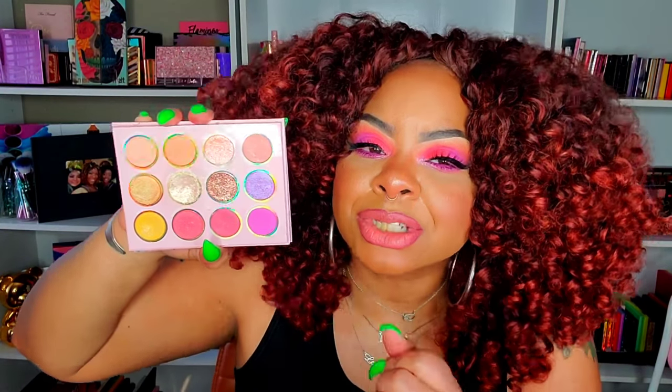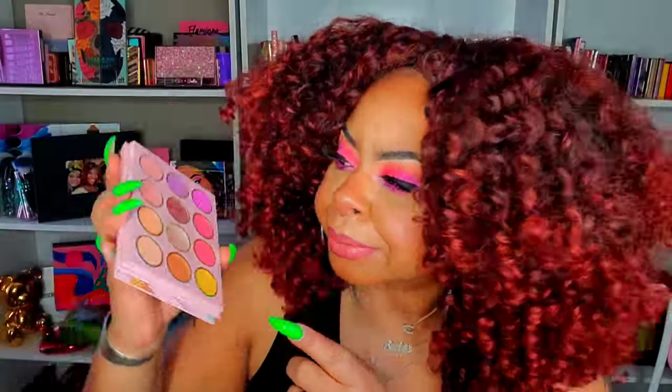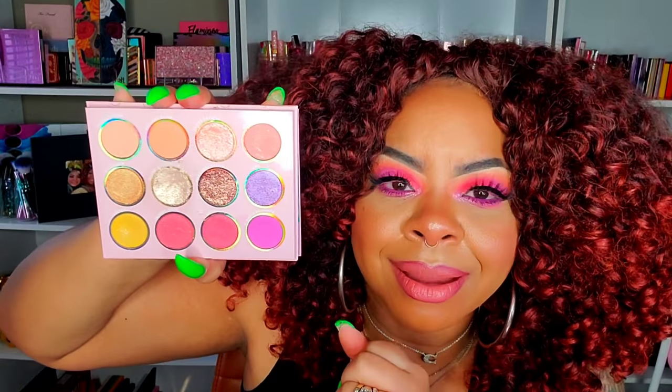But that's about where it ends. Guys, don't get me wrong, this did turn out quite a nice eye look. And while I do love the mattes, and I'm kind of impressed with how they perform, every single matte in the palette, except for this one right here, and maybe one of them up here, have glitters in them.